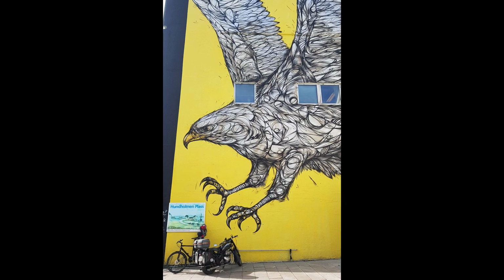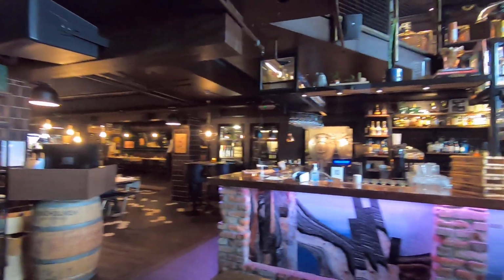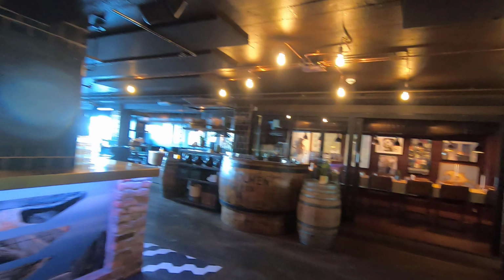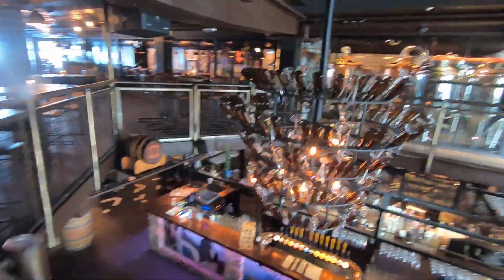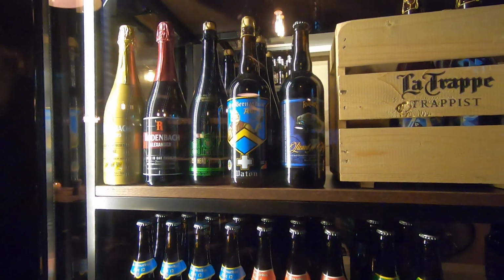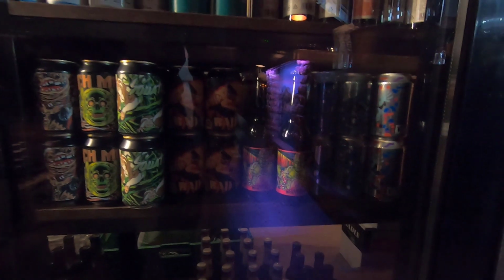This is the mural next to the pub. I hope Wilbur's going to be okay under that eagle. Poor Wilbur. But this is the Hundholmen brewery. So the brewery is in the building here. But it was amazing from the point of view of the architecture. It reminded me a little bit of some of the porterhouses. They're one of my favourite pubs. There's all sorts of things in here. And I especially like that chandelier. It's the kind of thing you'd get an Australian would build. These are all the different beers that they brew on site. All impressive stuff. But anyway, we're here for lunch.